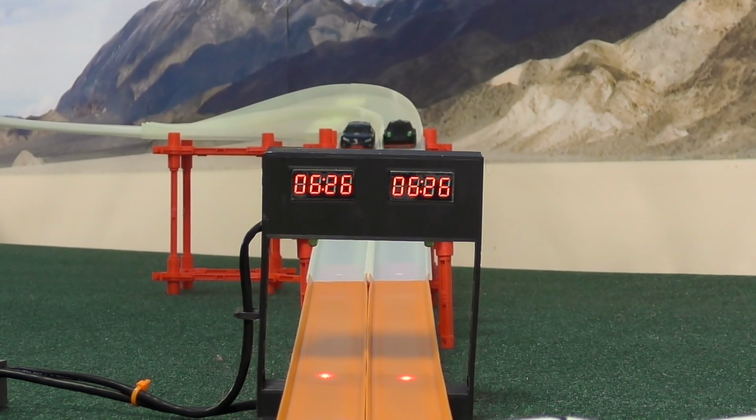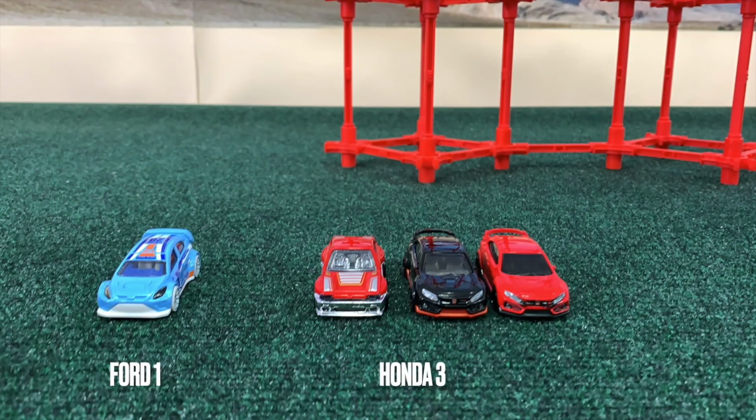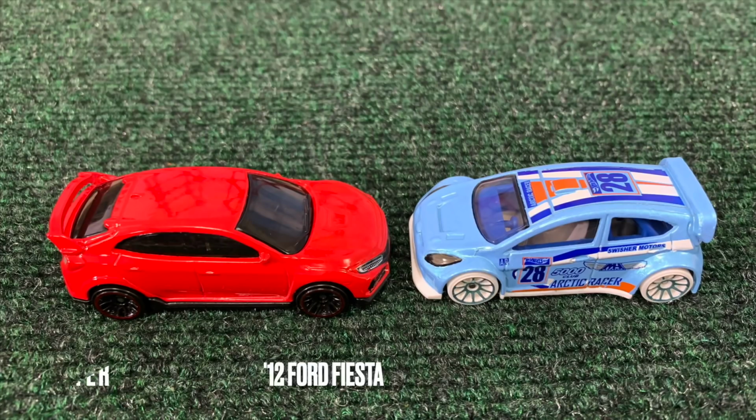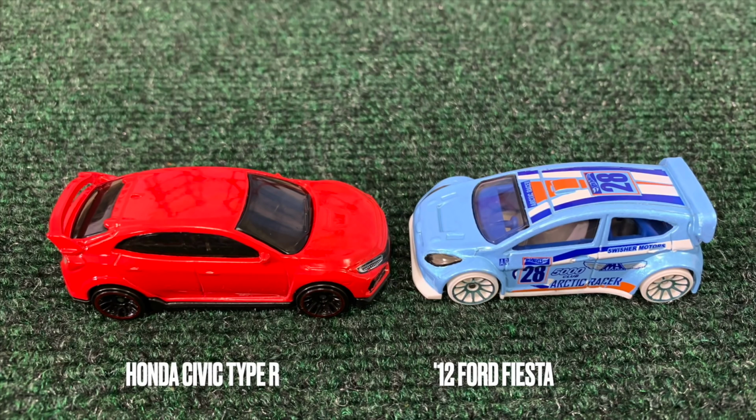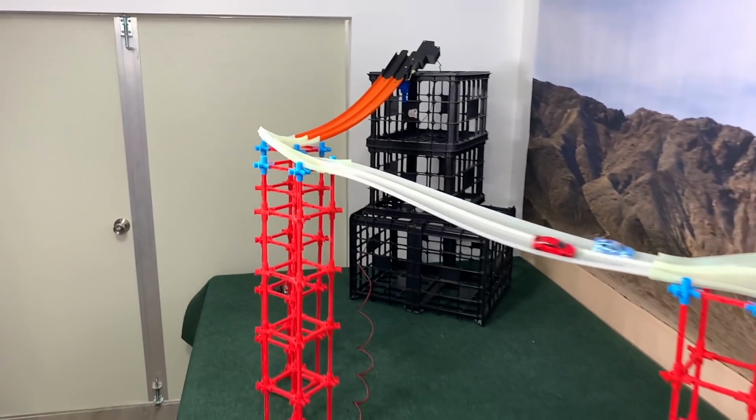Few comeback wins recently. This time being okay, 6:68, but still pretty fast. Ford with 1 hanging on, and Honda with 3, one of which had a 6:40 in his last race. Civic Type R and the Ford Fiesta. I believe this Civic Type R was the one with the 6:40.